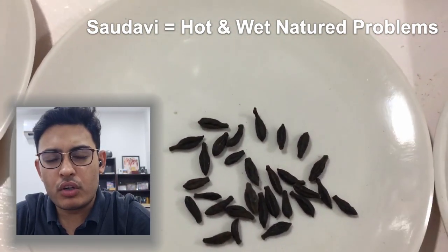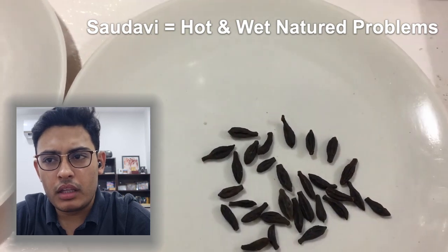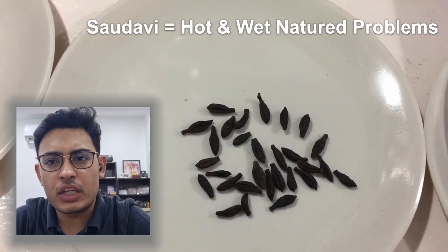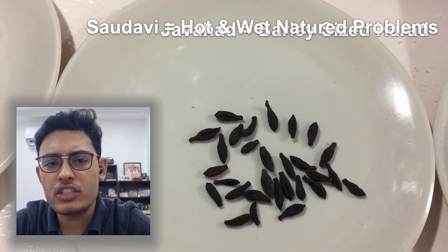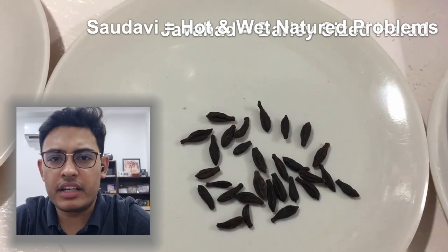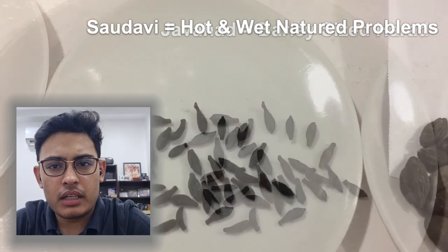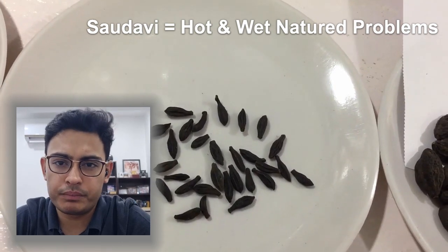After this stage, when it grows a little bit larger, it is called Jawahar. This also does not have any seed in it. Jawahar basically means a harad that is equal to jaw. The English name of jaw you can see on your screens right now. It is of the size of the cereal jaw. It is green when fresh and it becomes black when it dries up. In Saudavi problems, like in certain cases of piles, it gives great results.